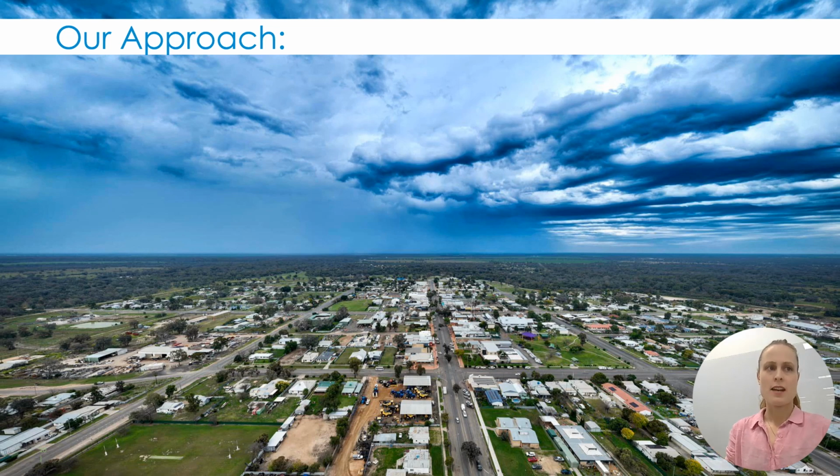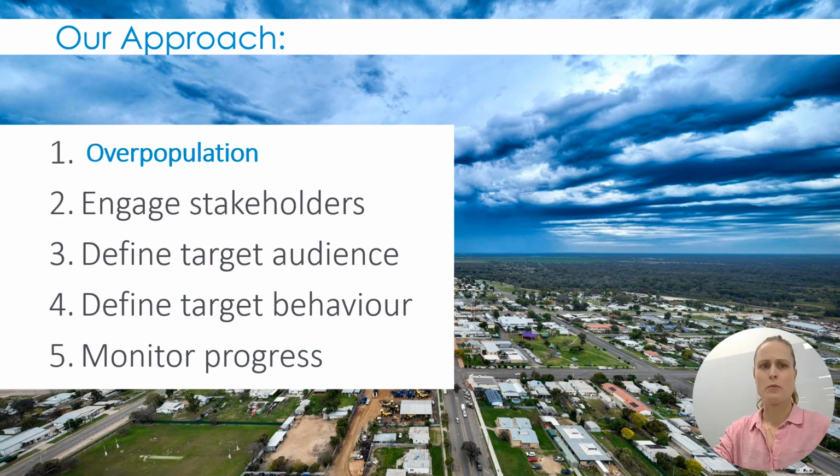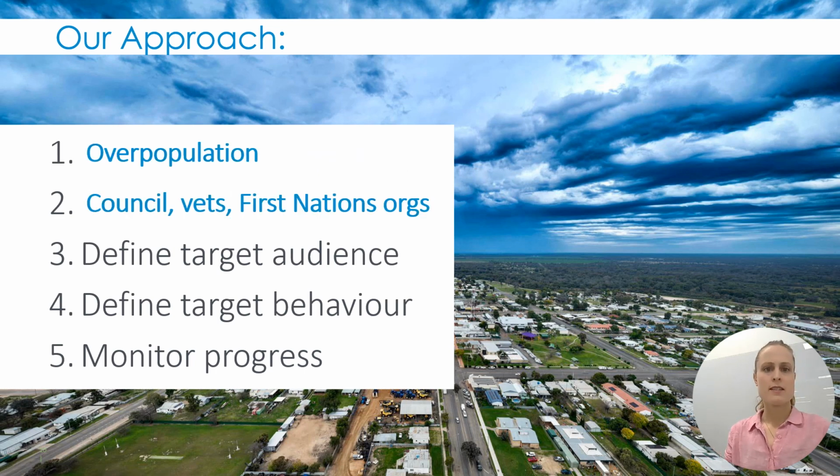Some of the problems with cats are similar to what we encountered in Parramatta. We still have cat overpopulation, but what we also get is this constant trickle of unsocialised cats coming in from the bush to find food. We also have just very limited rehoming options because we're so remote. So problem mainly overpopulation. Again, our stakeholders are similar. The council's still key, as are local vets, but in this instance we also add the First Nations community organisations who really were our key to effectively engaging with this community.